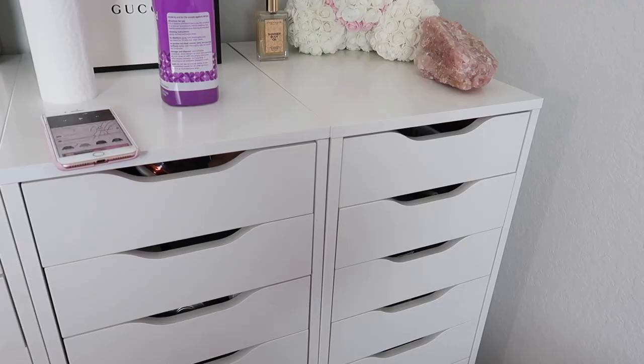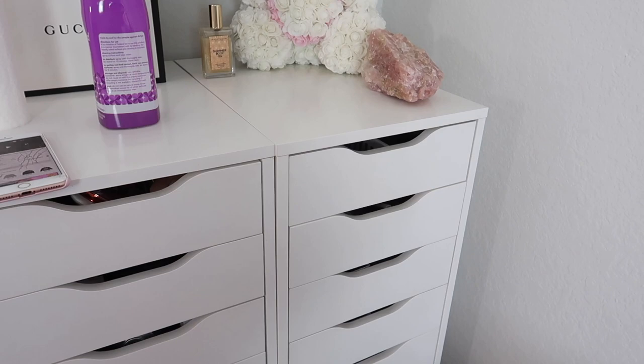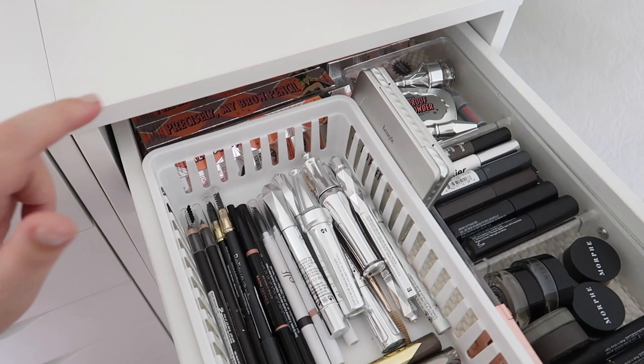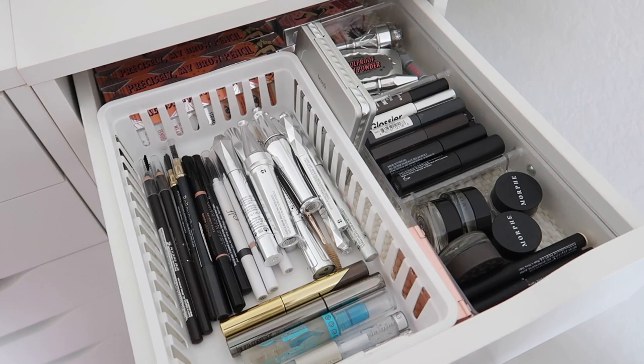Okay guys, I think I am at a stopping point for today. So basically I finished the top 4 drawers in here. I'll go ahead and show you. Here I have my brow products. I did put my extra Benefit brow products in the back just because that is my most used brow product. And I thought that, you know, there's space back there, so I might as well put them back there.